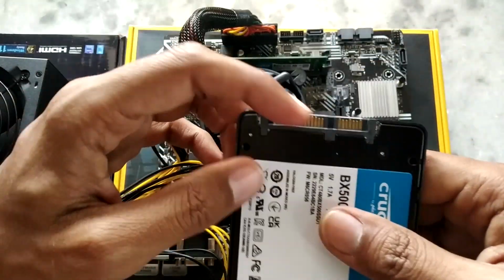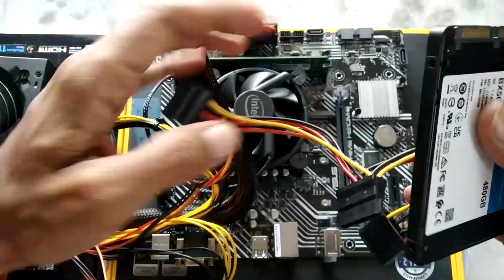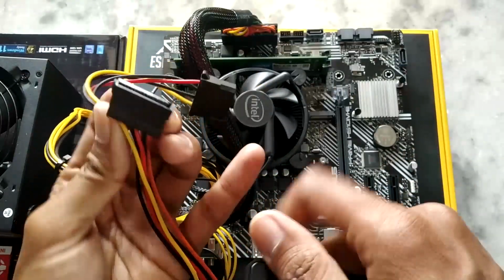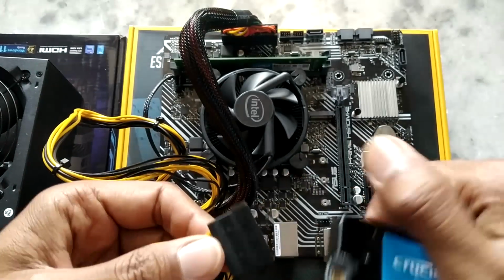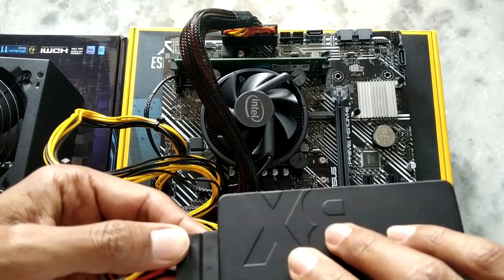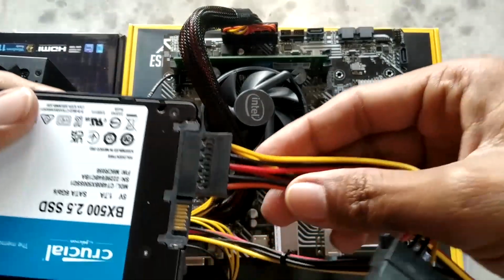So we know this connector will connect to our power supply, and if you take a look at the cables that come with your power supply, you will find these connectors. These connectors look like this from the back, and oftentimes they will have SATA written on top of them. So one of the connectors will connect here. So let me just connect that. So that's our SATA connector connected.